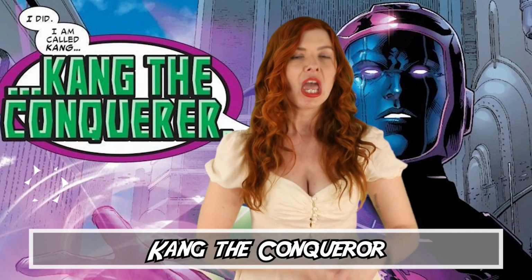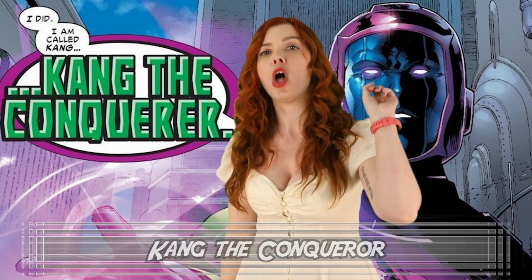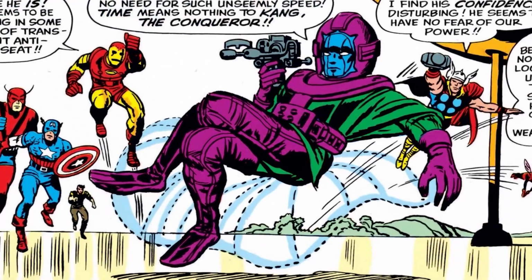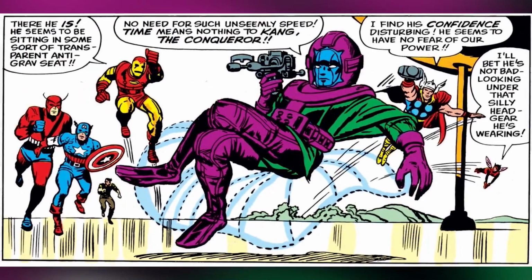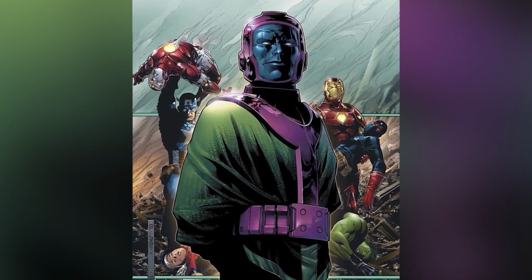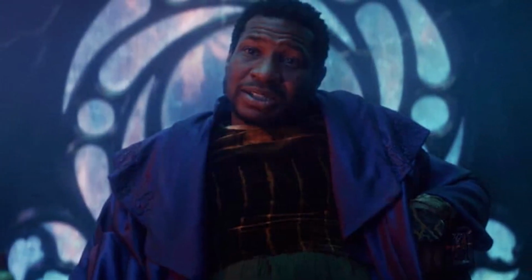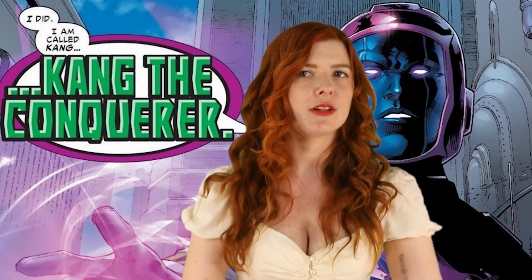Number 3. Kang the Conqueror. Okay, so Kang still looks pretty crazy, even in the comics, but he's come a long way from that wild purple and green eyesore when it comes to his cinematic appearance at least. We saw our first, likely of many, Kangs in the Disney Plus streaming series Loki. Here Kang was played by the amazing Jonathan Majors, and instead of sporting his very blue face and purple helmet, he was dressed simply in a nice purple robe with green tunic, pants, and sandals underneath.